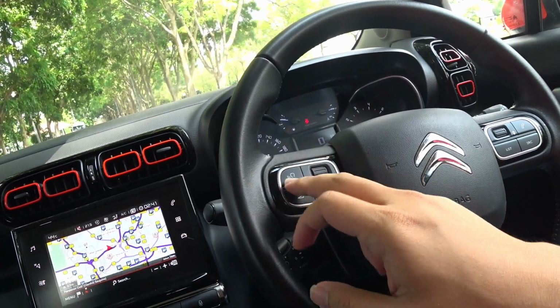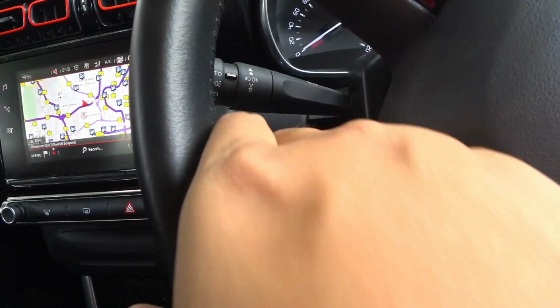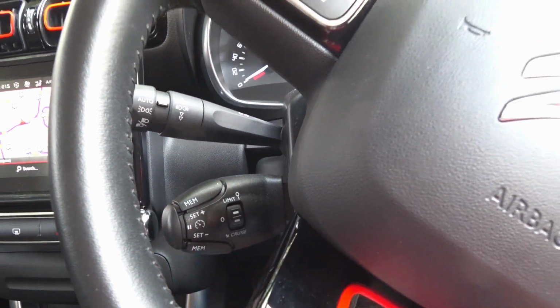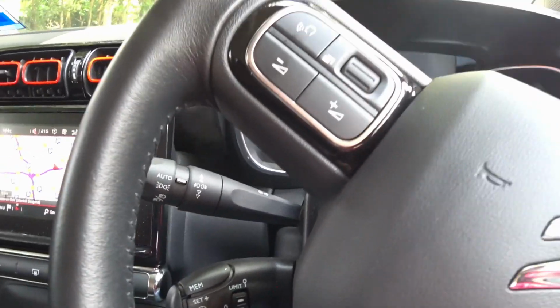You get a voice command here. This is to browse the trip computer. And here you can see this is a trademark PSA group cruise control stalk. Not sure how many of you do use old school regular cruise control. I know I certainly don't.